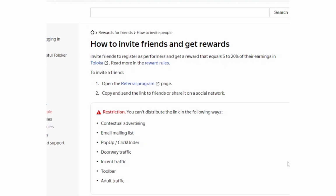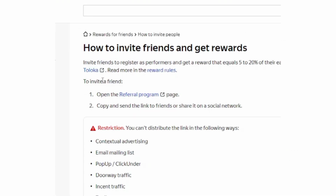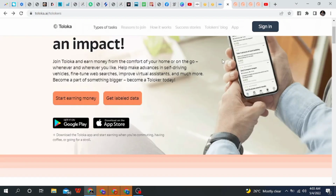So it says how to invite friends and get rewarded. Invite friends to register as performers and get a reward that equals 5 to 20% of their earnings in Toloka. That's a lot. So what you need to do to invite a friend is to open the referral program. Now to access this program, you have to first sign up. So when you open it, it's going to show you your referral link that you can copy and send to your family and friends. When they sign up with the link, you get between 5 to 20% of their earnings on this platform. So I'm going to go on now and show you how to create an account on Toloka and start making money just doing simple tasks.